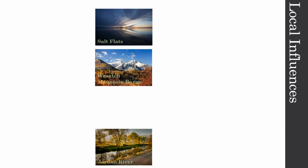Now I would like to discuss further why I believe Salt Lake City is the perfect location for my thesis site. First, the natural elements. The Salt Flats are located about an hour drive west of the city, and then the Wasatch Mountain Range is the border on the east side. And then finally, again, the Jordan River runs through the city.